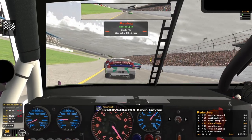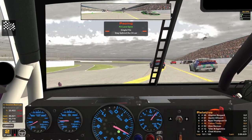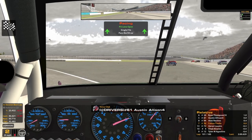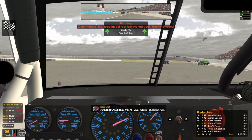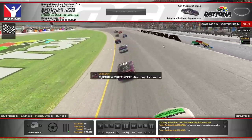All right, that'll do it. There's the flag. It's over. Find ourselves a safe parking spot. Good job. Very good job. I thought I got a good pit stop there. In that first race I pitted, so. Yeah. But good win, 24. And P7 to start off the series. Thanks for running with me, Mitch.